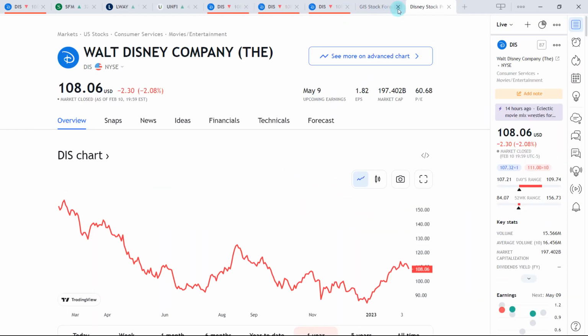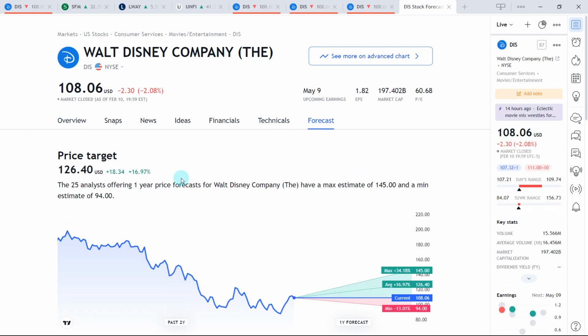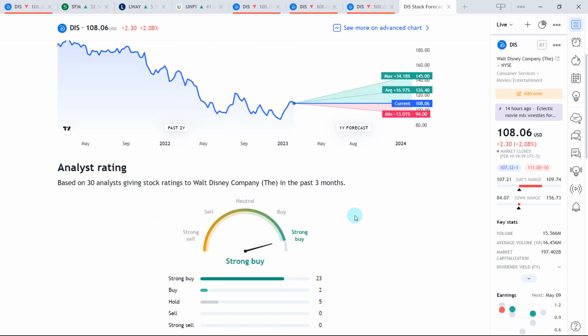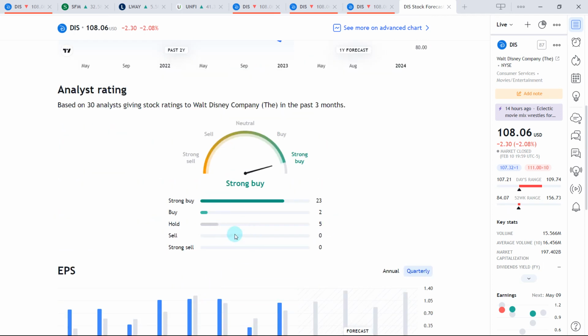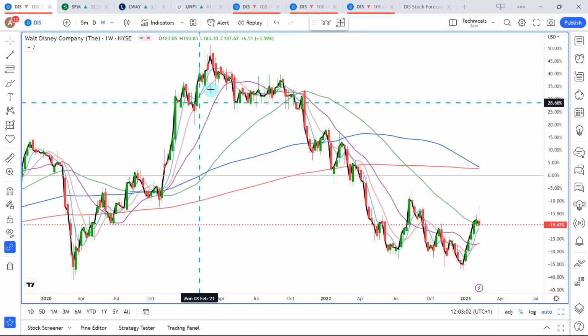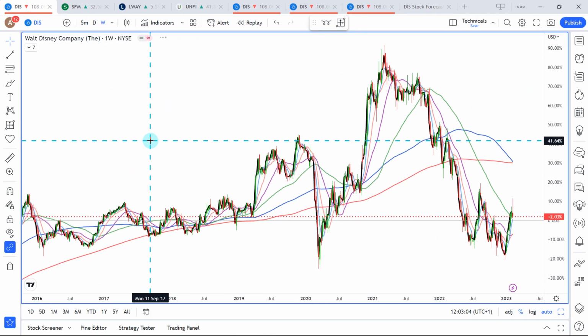Let's look here at the analyst price targets. The forecasts are mixed, though. A bit too mixed. But overall, they do have a strong buy. 17% average upside. Yeah. Disney is looking interesting, but not like super exciting.